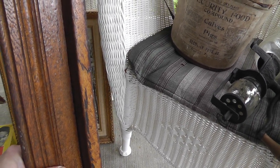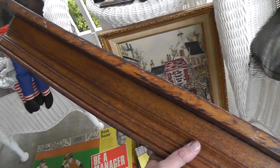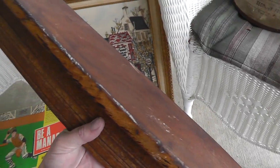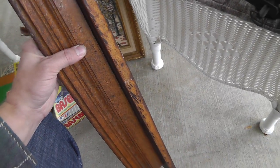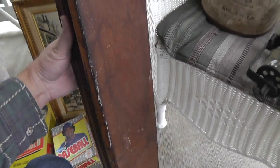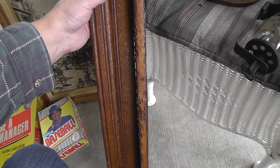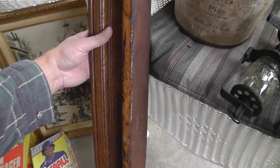Picked up this really nice top to a mantle. I love the patina on the wood there. $2, should make a nice little shelf for somebody.